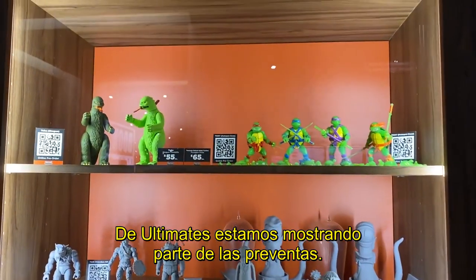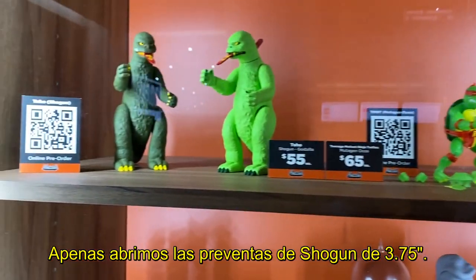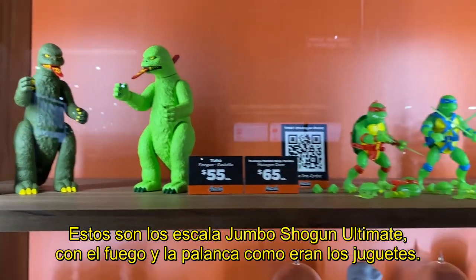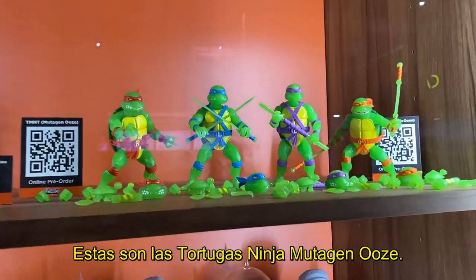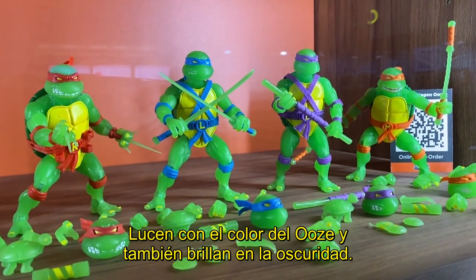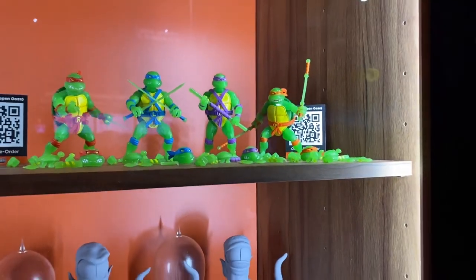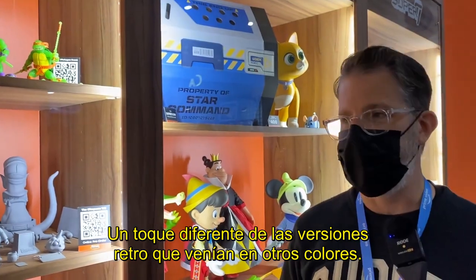Wow. With Ultimates, we're just showing off a lot of the pre-orders that happen right now. We just opened the Shogun 3 3/4 pre-order. So this is the jumbo Shogun scaled down to Ultimate size with the firing fist, with the lever, just like the toy you remember. This is the Mutagen Ooze Teenage Mutant Ninja Turtles. So they look like the Mutagen Ooze can color, but they also glow in the dark. And then the colors of the belts come from the vintage toy. So there's a tweak on the vintage toys that came with the different colored belts.